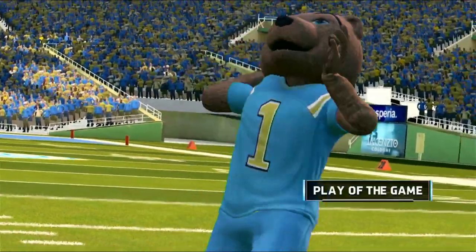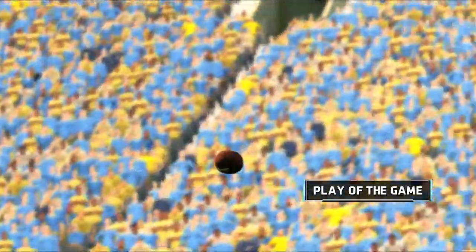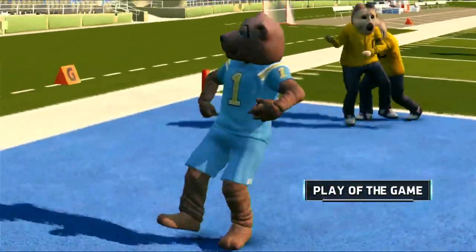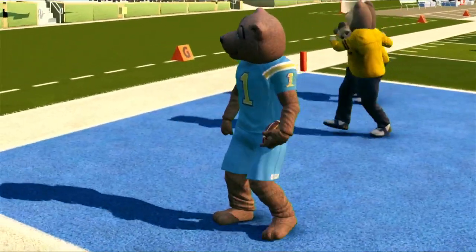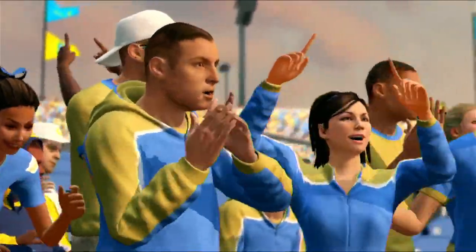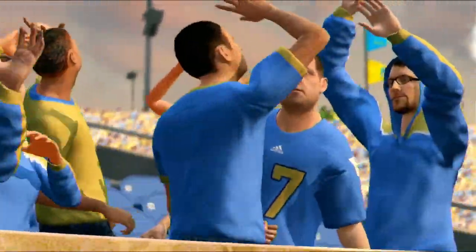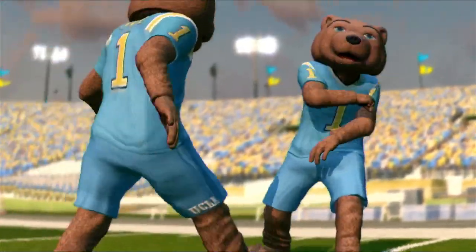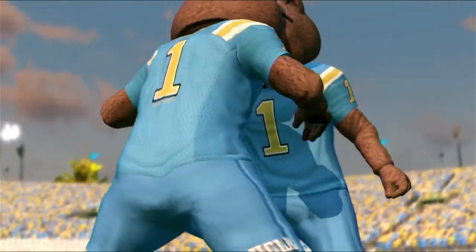34-24, UCLA. Kirk, go ahead and just give us your reflections on this game. Well, this was shaping up to be a really close game, but they did what they had to do, made some big plays, and were able to pull away. UCLA had a really tough matchup coming in, but they were prepared, motivated, and came away with a really solid win.